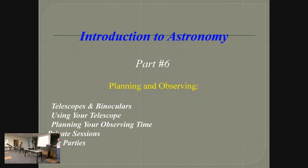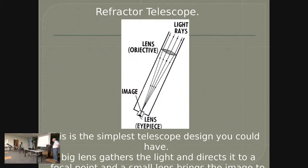In order to do some planning and observing with your telescope in the night sky, you have to know your scope, and you have to know the sky. And putting those two together is what it's all about. So let's look at the different types of telescopes to begin with. We've got a refractor telescope, and we only have one example here. We have the telescope that Galileo used.